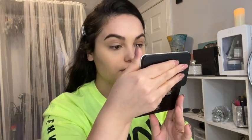This is where I do the foundation part, and this is like so fast for me. I've been using this Makeup Forever Matte Velvet Skin foundation, powder foundation, and it's in Y355. So this compact is easily portable. You could take this anywhere. It has a mirror inside of it as well. It's a pretty good mirror. Yeah, it's really, really nice.